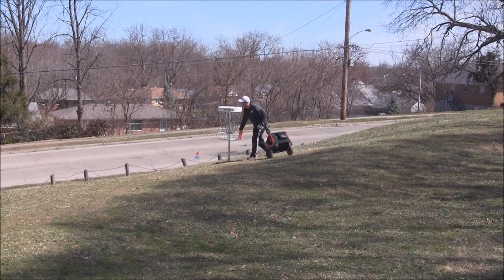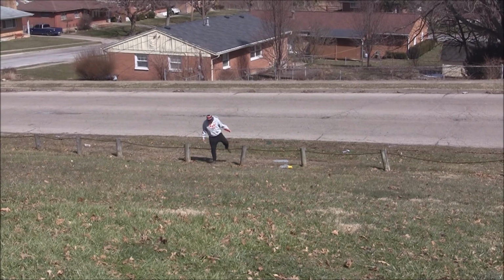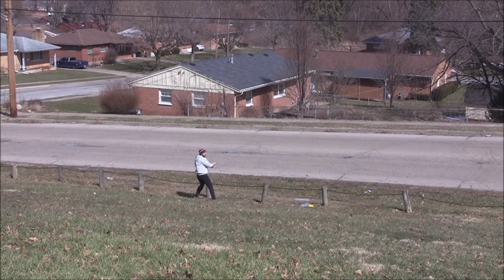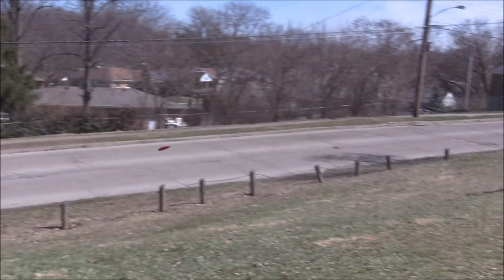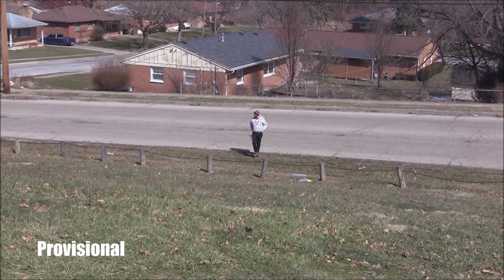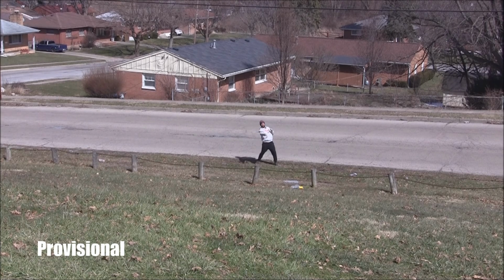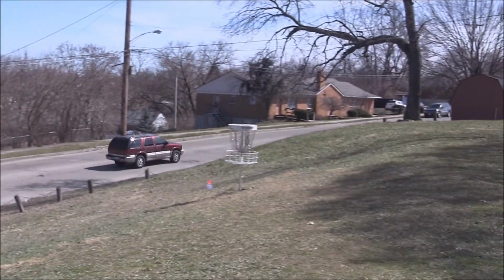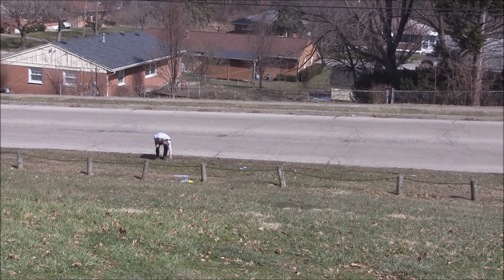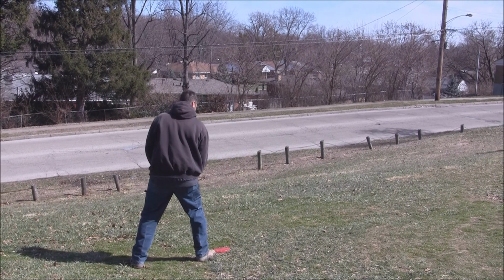Now for all you kids out there in TV land, let's talk about a provisional. We're all 99% sure that this is OB. It's always the cables. I take a provisional, and my first one realistically is what I think will actually be my 4. And just cover all my bases here after a provisional. Oh! Kind of shrug it off. I know it's not going to count, but hey, free practice throw, you know. It's got to be a confidence builder at least.